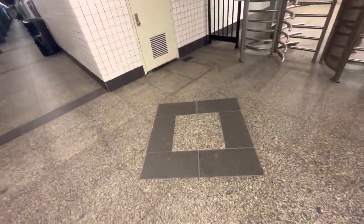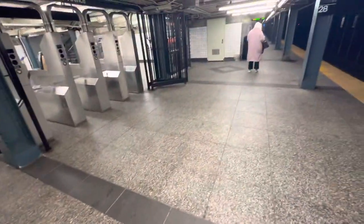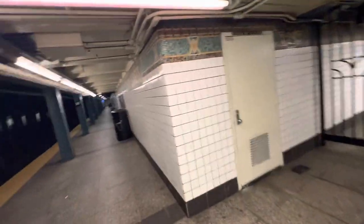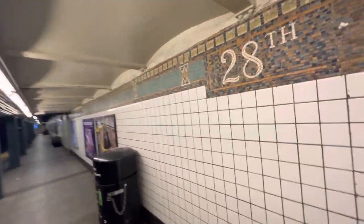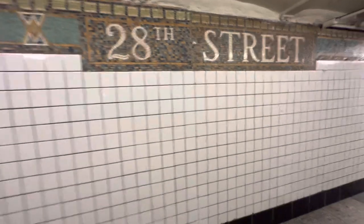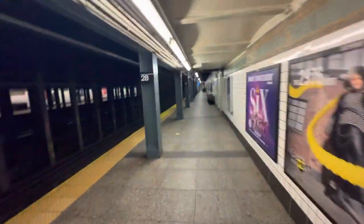And let's see what this side of the station looks like. I do have these patterns down here. These squares, looks like you have one on either end. And then this empty area. So you have two of these, and then one of those, and that side has an emergency exit instead of the second one. So we come over here, and we have the dual contracts mosaic, which is split. What? Why is it split like that? That's strange.